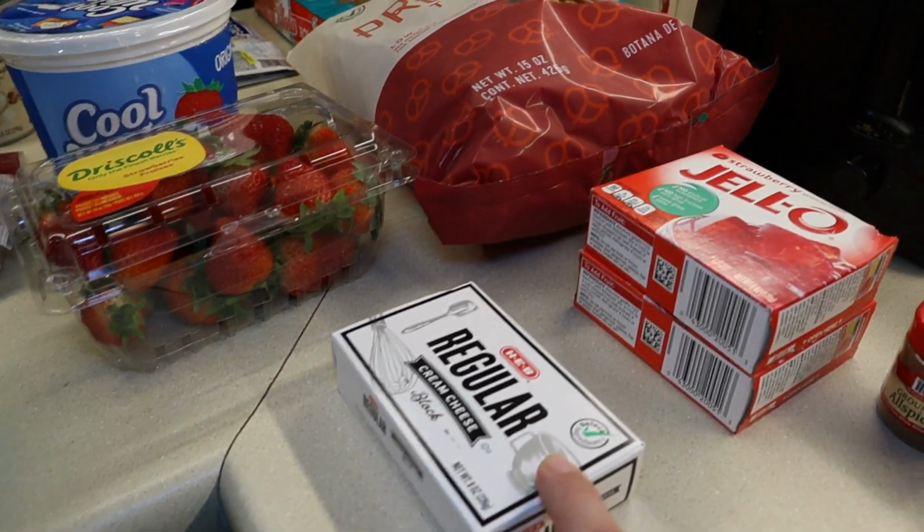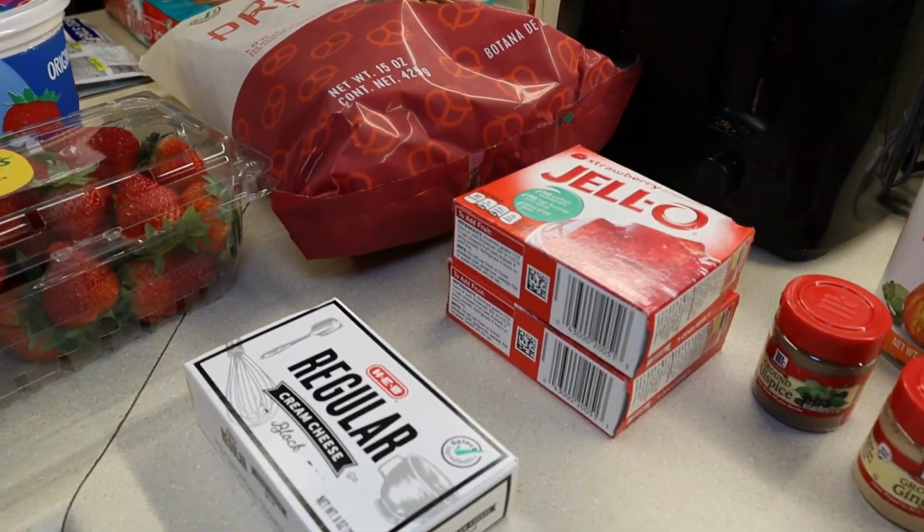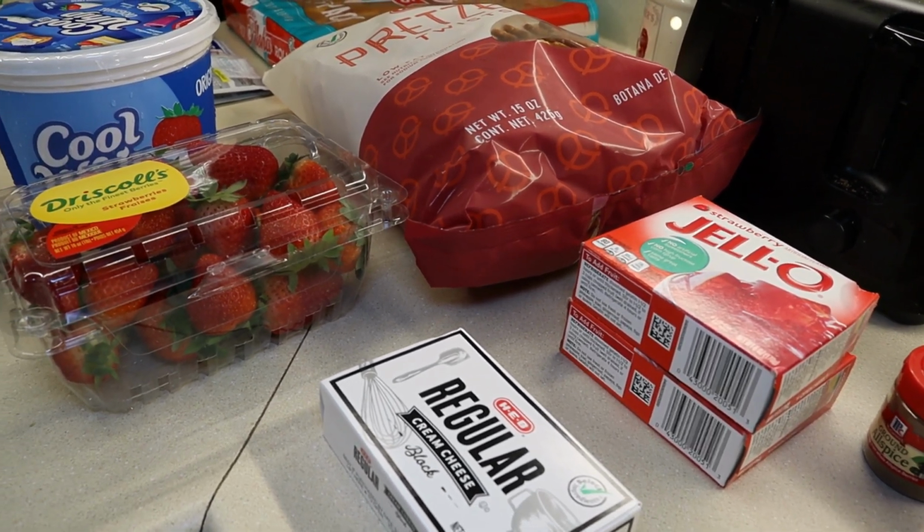Then it has cream cheese in it, and it has Jell-O in it, and I've got 2 things of Jell-O. I'm going to try to make 2 batches of it if I can. I should have enough stuff here to actually make 2 batches.